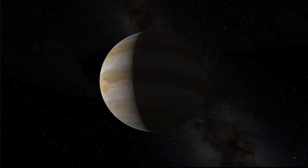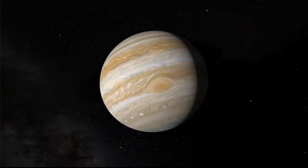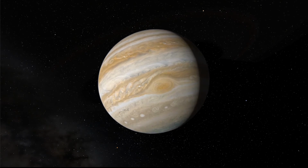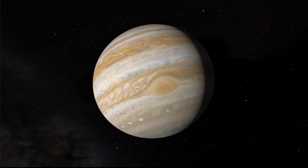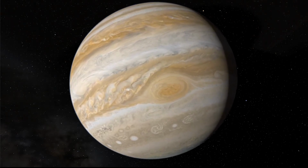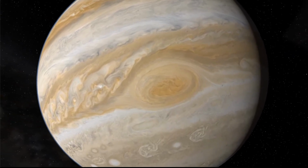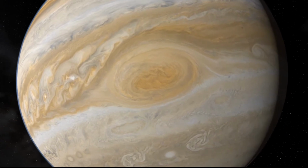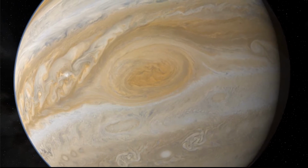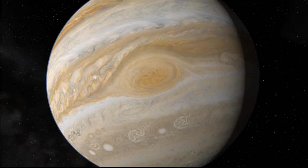Now, as Jupiter rotated, it exposed a feature that I want to show you. So its globe is covered in these stripes of cloud bands that blow around the planet. And right here is a well-known feature called the Great Red Spot. It is a cyclone on Jupiter, and it has been spinning ever since we first observed Jupiter through a telescope back in the 1600s.